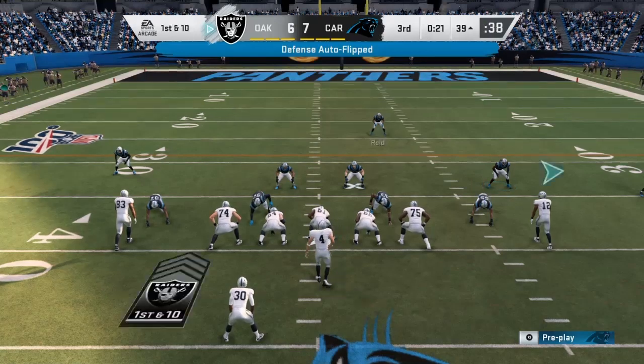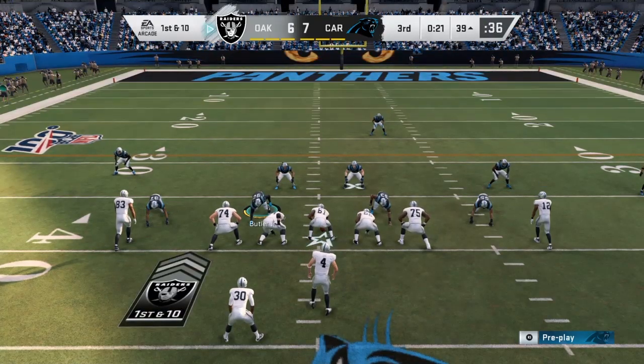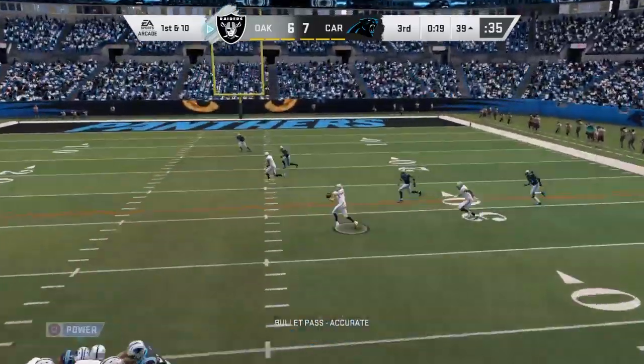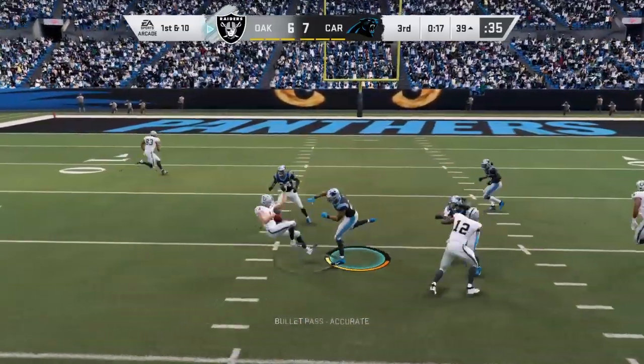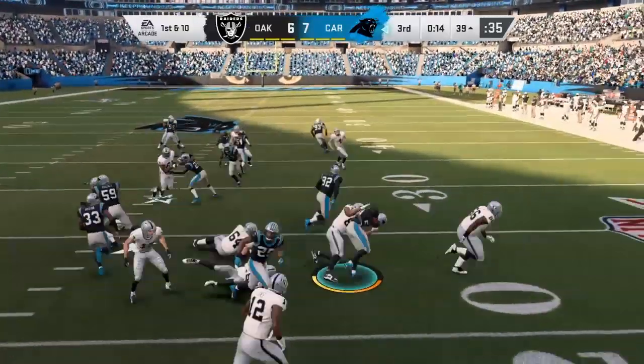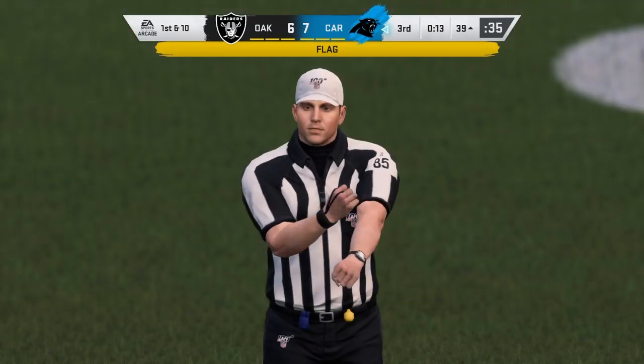And if it was running into the kicker, it wouldn't be a first down. Roughing, it is a first. Well, it's not my fault. I'm trying to block it. Running into the kicker. And the ball is picked up by the Panthers. Holy cow, y'all suck. All y'all do is grab face masks.